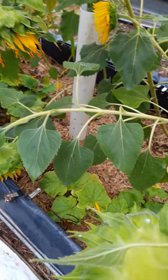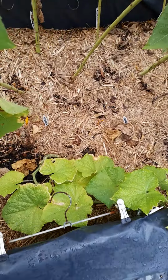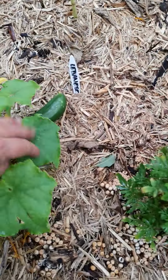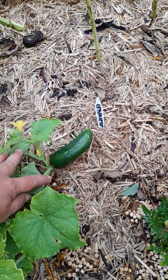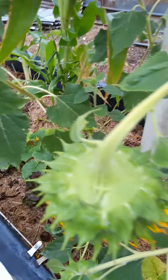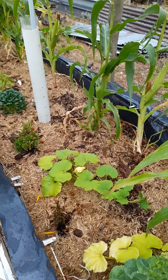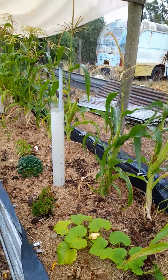They're slowly growing. They've been a bit slow. We've got one cucumber so far off them. Oh, here we go, we've got another one coming through. Woohoo! And these have all been raised from seed by me. So this is my first attempt at doing any of this gardening biz, this veggie raising stuff from seed. So I'm pretty excited how it's gone.